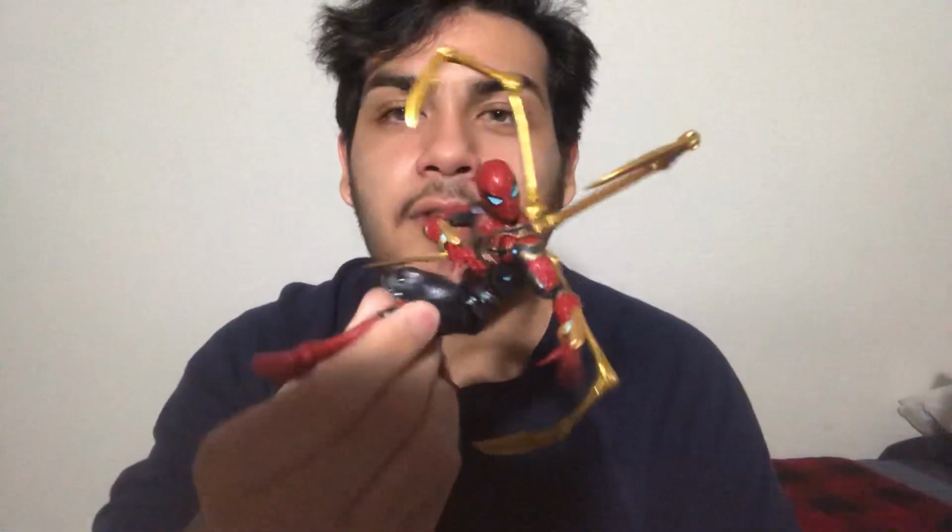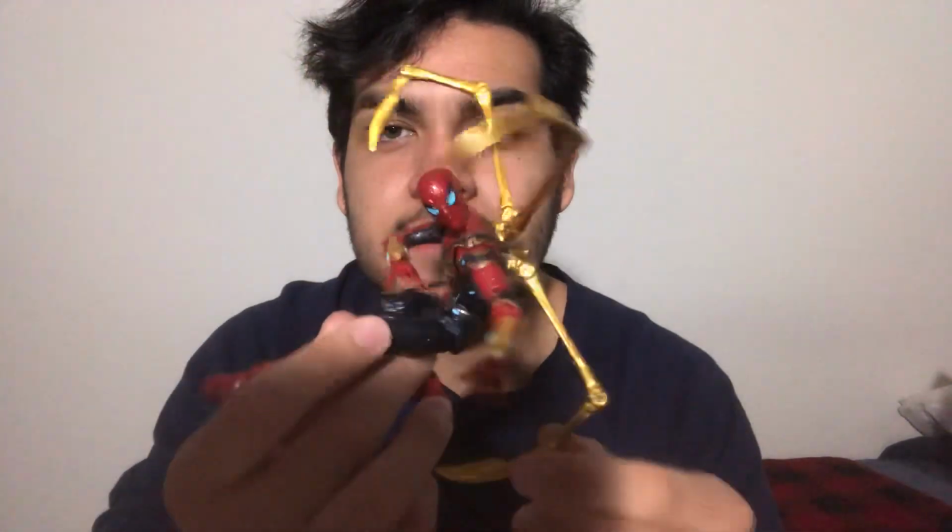Other customs I made is this. This is the Infinity War Iron Spider. I painted blue eyes. I gave him these gold braces, added the Waldos, and I don't know if you can tell, but all throughout the body, he has the blue light. So this is just another custom.